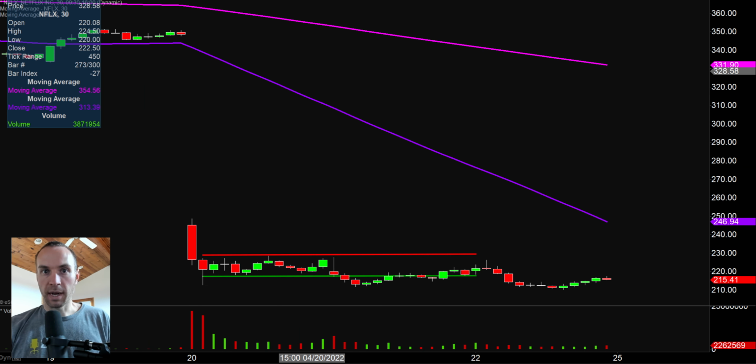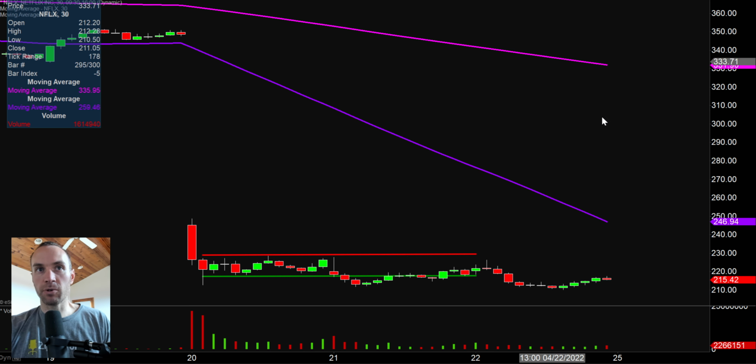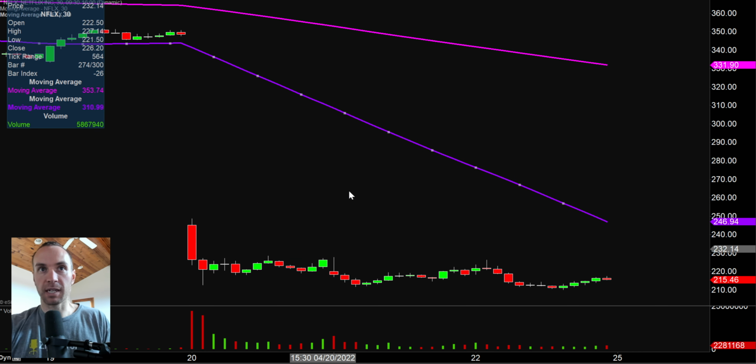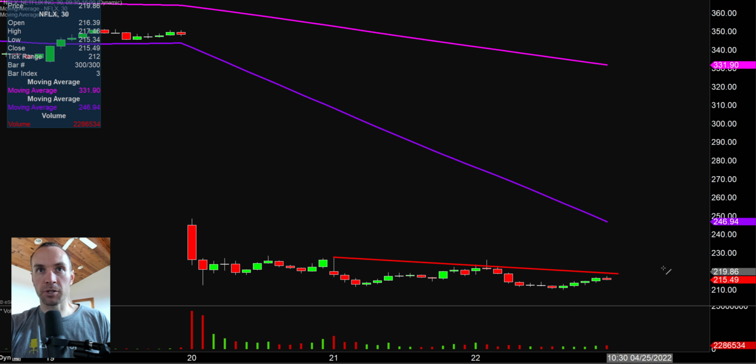Next one, NFLX. Netflix continues to just get destroyed. But again, it's Netflix. It's such a popular stock. And you take that fact, and I'm going to get rid of both these, and combine it with now this very well-defined trend line right here. So let me be very clear.